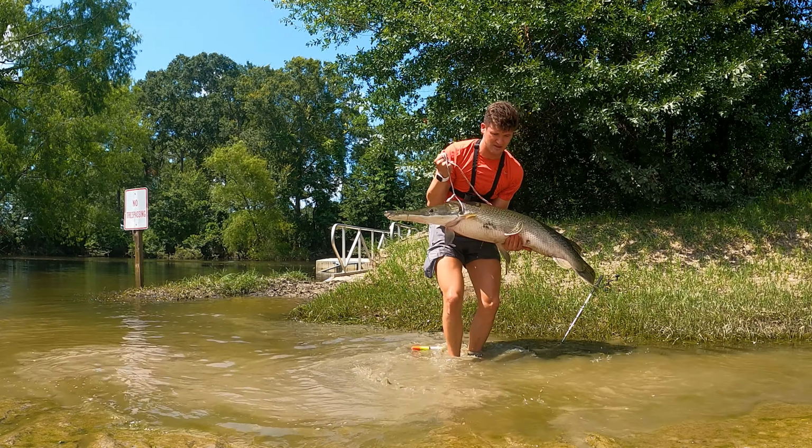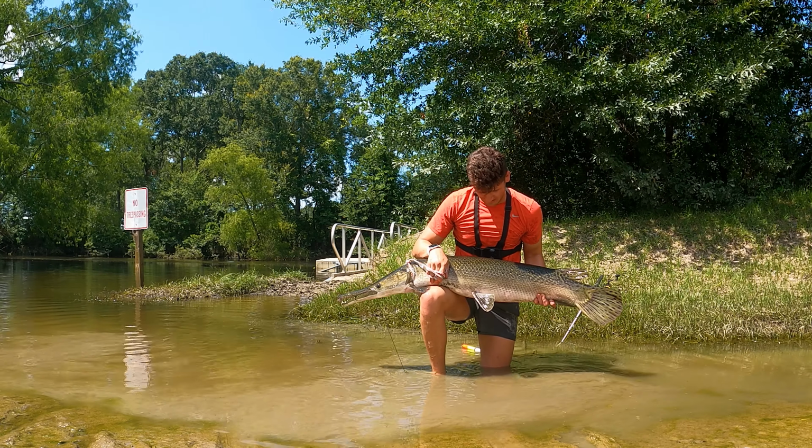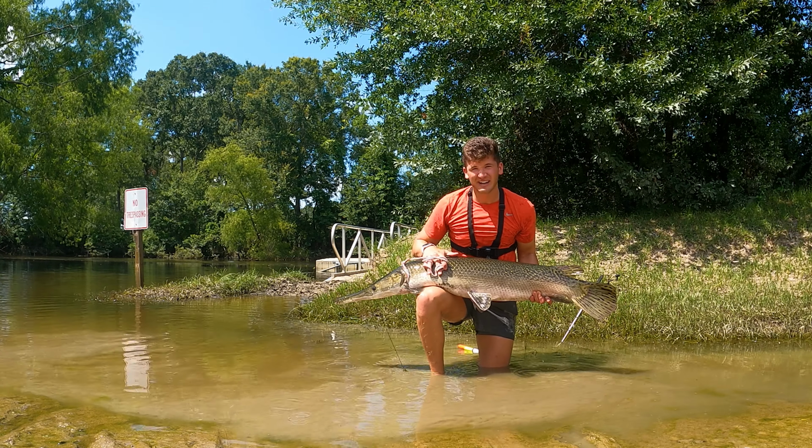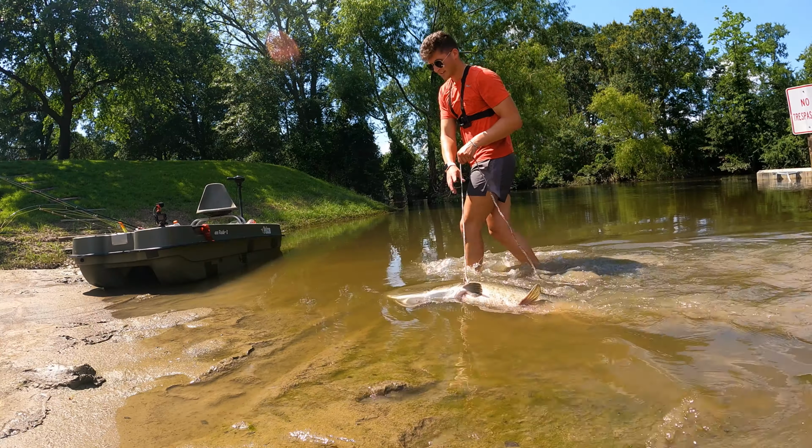Look at that fish, guys. That is a fat gar. I don't think I've ever seen one this fat. We're gonna go ahead, let her go, let her get bigger. Hopefully we see her another day.